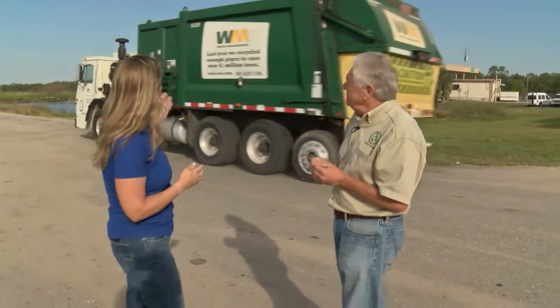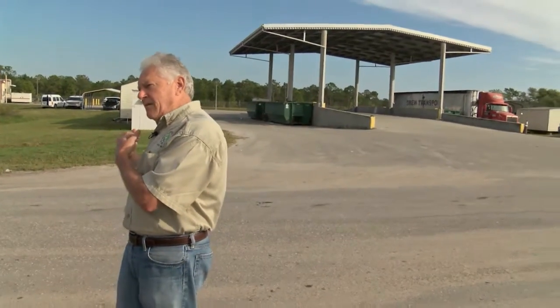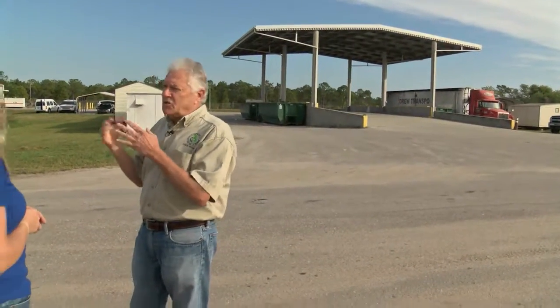Now we see a lot of waste management trucks, but who can come and dump waste here? Anyone can come here. You can have commercial people, and residents sometimes come here if they have a lot of excess items. For that we actually have a convenience center located before the landfill. Some of the items they're able to drop off there, and residents with the smaller vehicles go to the top of the working phase.